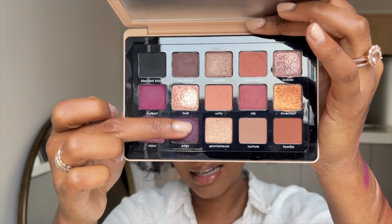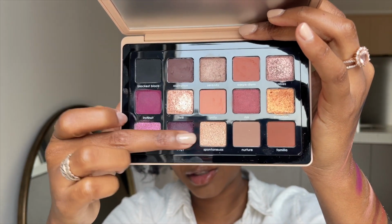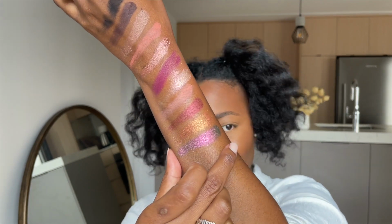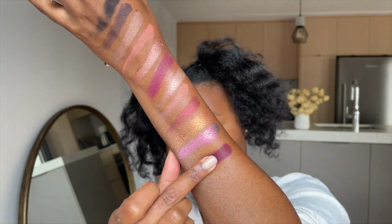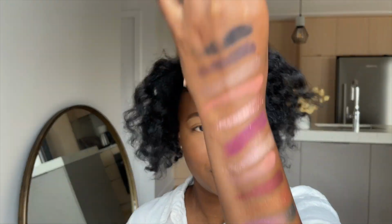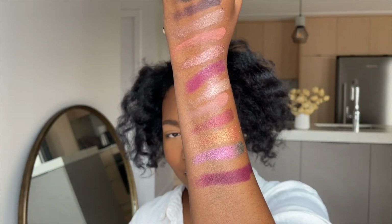This one is an eggplant shade and it's a cream to powder. Beautiful, super smooth. Let's see what it looks like on the skin. Bright. I mean, this palette is just so far with the swatches, I'm impressed. Okay, we have a couple more to go. I prefer her cream to powder mattes over her regular mattes. Not that there's an issue with the regular mattes, but the cream to powders are just superior, okay?